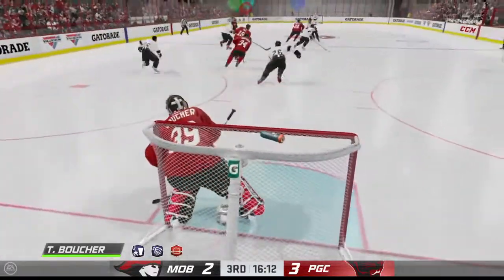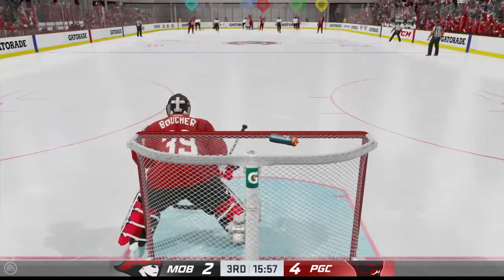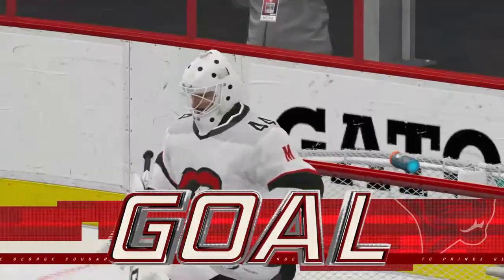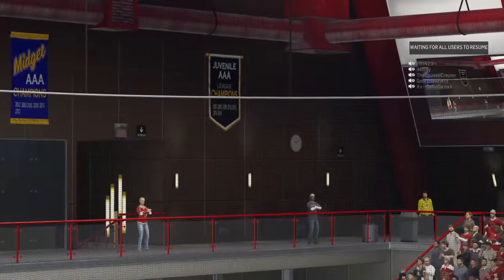George's looking to break out of their own end. Here he comes, in on the breakaway. He scores, and this place is going bananas. Well, I guess we know who the first star is. Prince George.